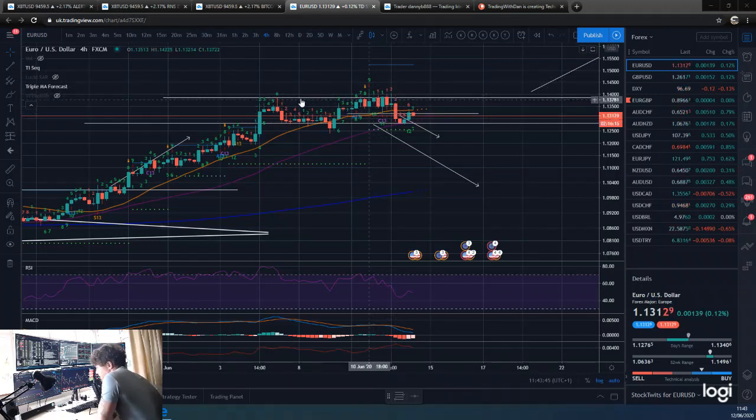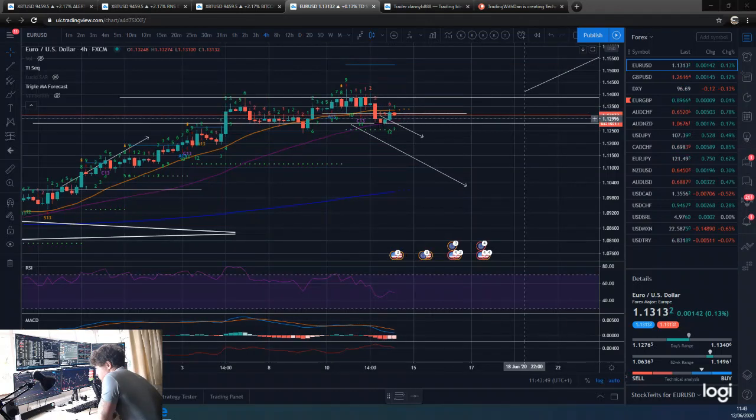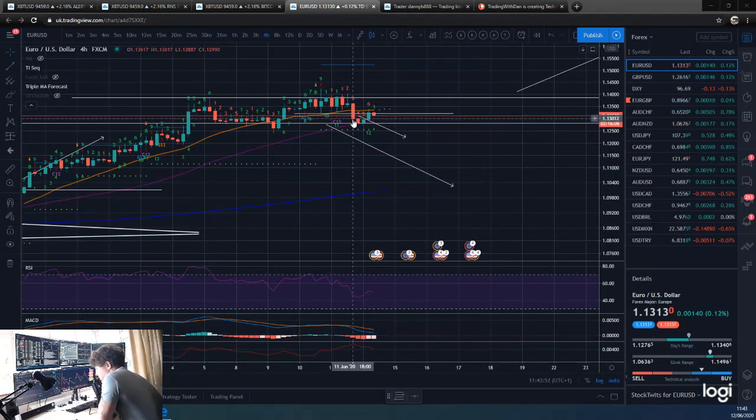Interesting candle as well. So obviously breaking below would signal the sell trade, which we had on. So you can see we break below, close below. We're now back testing that line.